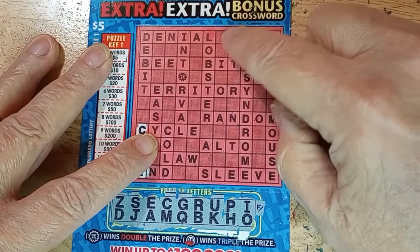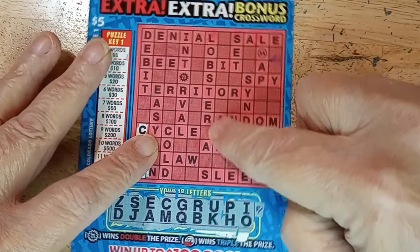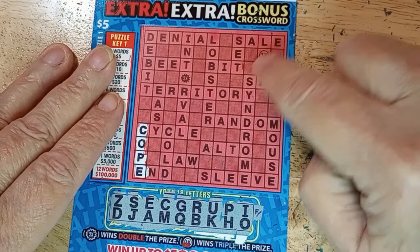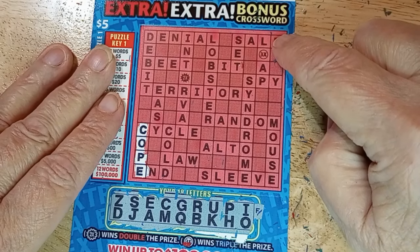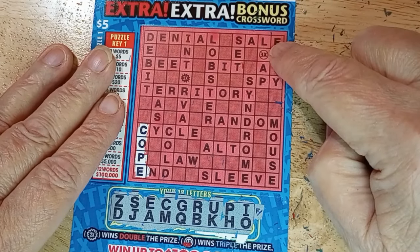I-N, no N. Lobster. No T. Set. No T. Syndrome, no Y. No L for... Not sure what that word's supposed to be. Lope.